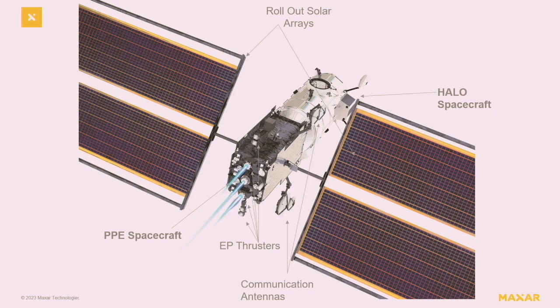So when NASA awarded us the PPE program, we came to the table with a great deal of knowledge in how to implement this technology on complex spacecraft platforms. And so as a result, the innovation that PPE provides is taking that technology to the next level at spacecraft power levels that are orders of magnitude higher than what we provide on our legacy missions, to the order of 3x, 4x higher.